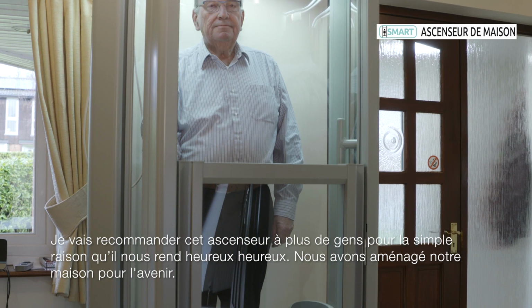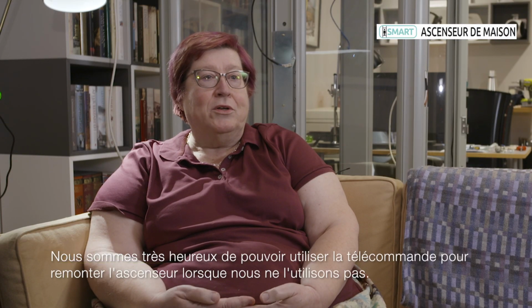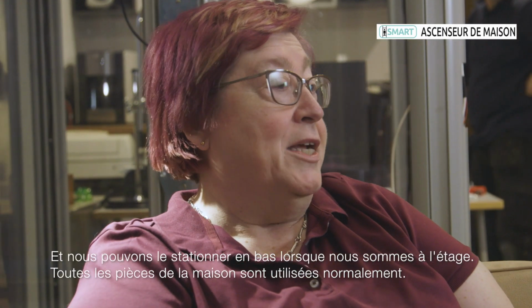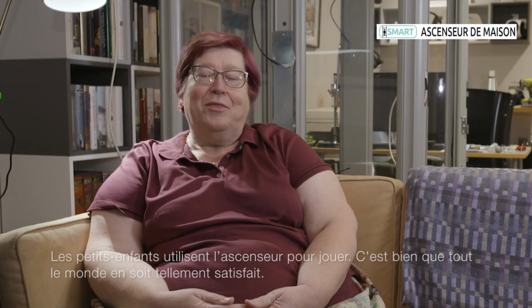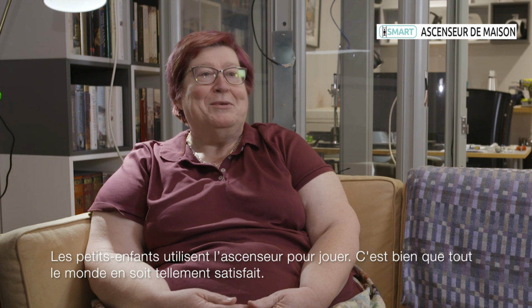We have more or less future-proofed the house. We really like the fact that we can use the remote control to send it up into the upstairs when we're not using it, and we can bring it down when we're upstairs, so all the space for the whole house is open to us. Or I think the children might be coming and playing spaceships in it, beam me aboard.